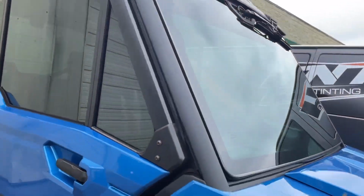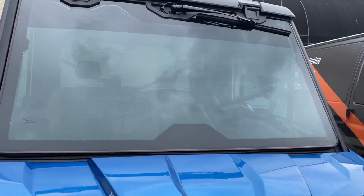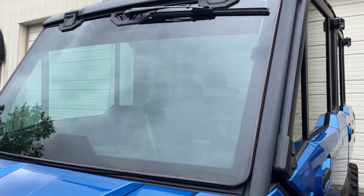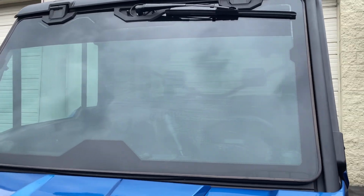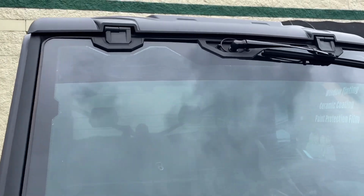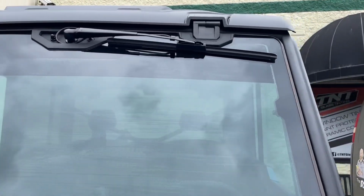And then on the full windshield, we applied our top level i3 ceramic as well, but this is in our 70% shade, which is the lightest tint shade we have in the i3 ceramic. And we did a visor strip at the top to help block out some sun glare as well.